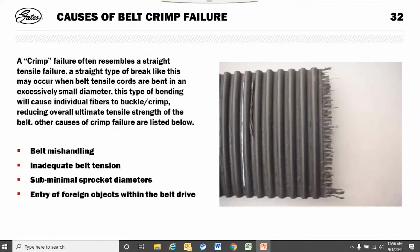So that's what we're talking about here. Mishandling, inadequate tension again. So it could have jumped and just ripped apart, or they scrunched it all up so that it was tight and then it just bent over and over on the motor and came apart. Could be a foreign object, but that's probably the least likely, because probably 99% of the time the belt is going to have a guard on it.